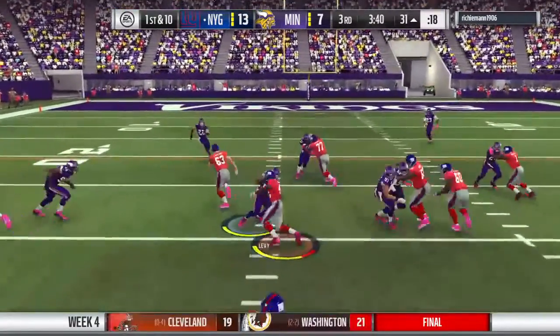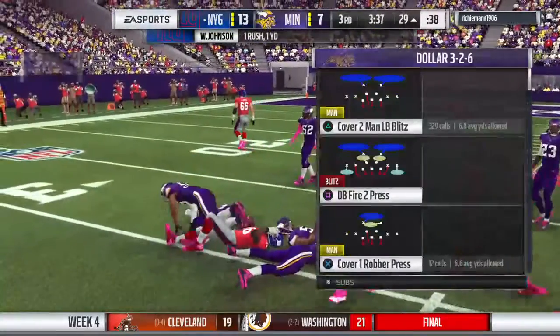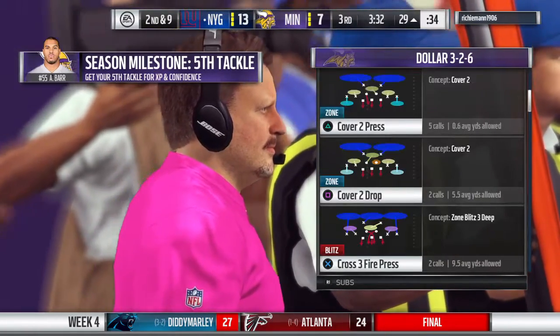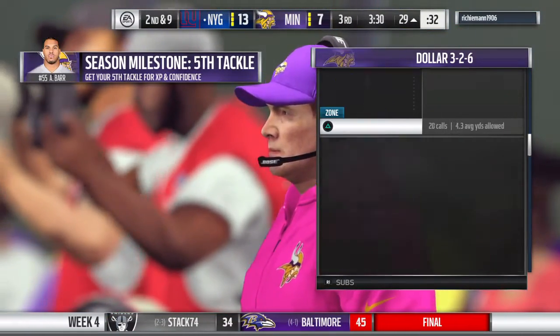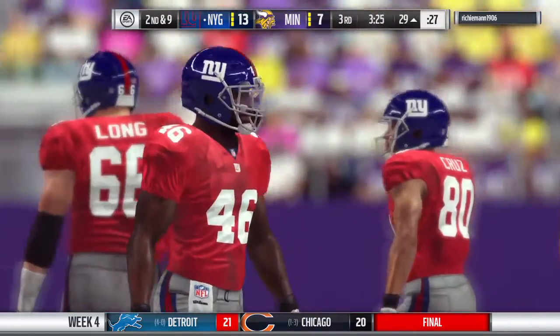From the shotgun now, here's an inside give. And he'll fall forward to the 29-yard line. Just a yard on the first down carry, so it's 2nd and 9. And third quarter here, you've got the lead. This is where that strong run game can really benefit you. Stayed in bounds there, kept the clock going.